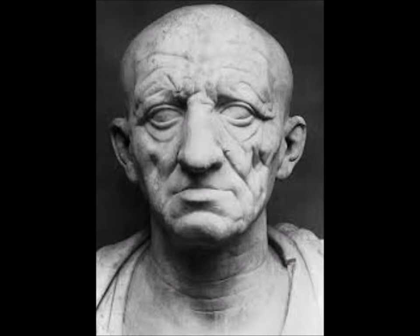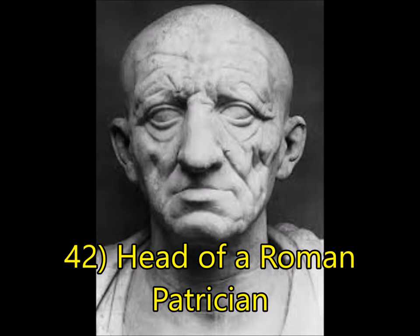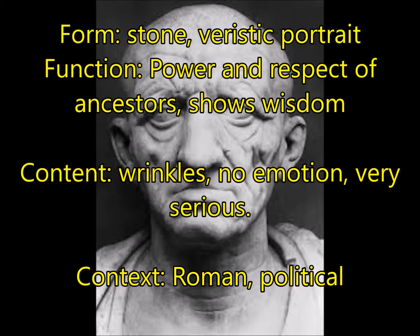Here you have the head of a Roman patrician, or a bust of a Roman politician, or someone who was in the Senate. For form, this is carved out of stone, and you need to know that it is a veristic portrait. For function, you can put power of the patron, and respect of the family's ancestors.